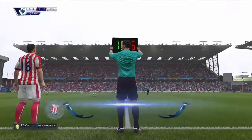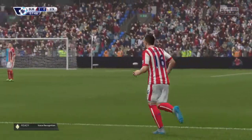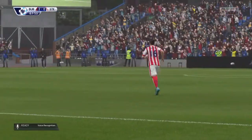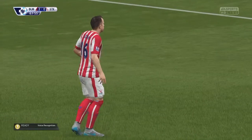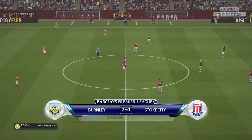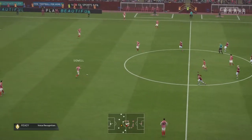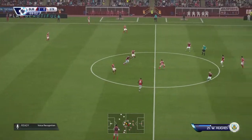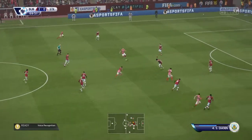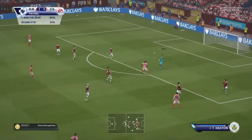Stoke now preparing a substitution. Charlie Adam about to replace the ineffective Glenn Whelan, who actually, to be fair, brought out the best in Tom Heaton just before Burnley bounded up the other end and scored that probable all-important second goal. So the Ings and Gale partnership added again. 2-0. Charlie Adam is on for Glenn Whelan now. There's a chance for Stoke, but Heaton is there.